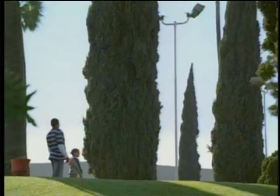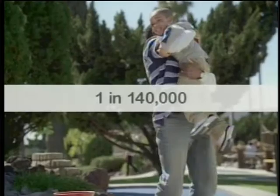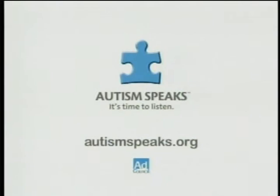The odds of a child becoming a professional golfer? 1 in 140,000. The odds of a child being diagnosed with autism? 1 in 150. You know the odds of autism. Now learn the signs. Go to autismspeaks.org.